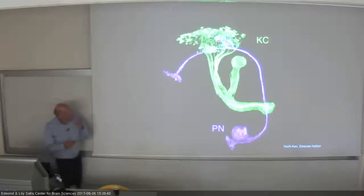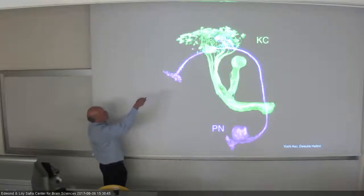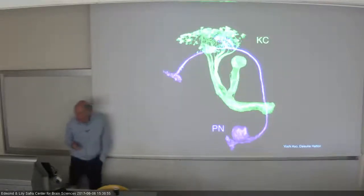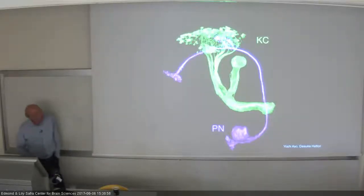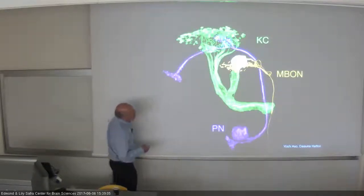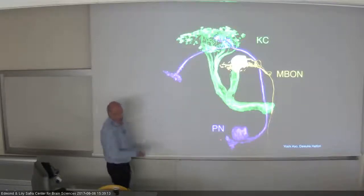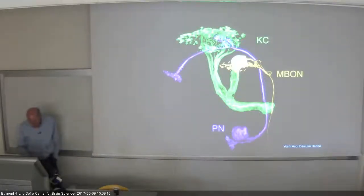So here's just a microscopic structure, and then I'll move on. Here's the projection neuron coming up. Here is where the synapses are formed in a structure called the calyx between these projection neurons and the Kenyon cells. Here are the Kenyon cells, and their axons, again, are coming down and making these lobes. You notice the Kenyon cells do not leave the mushroom body, so you have to have an output, and those are mushroom body output neurons that do that. They get their input from different parts of this L-like structure, and then they carry the signal off to other parts of the fly's brain.